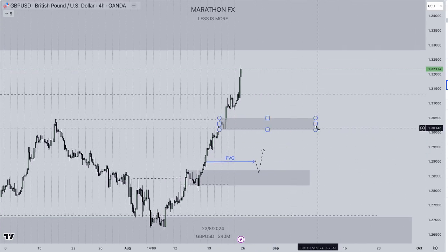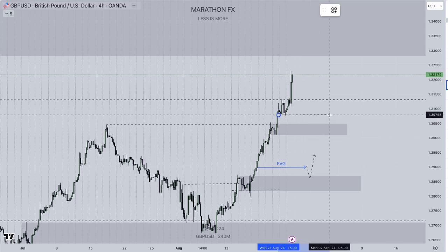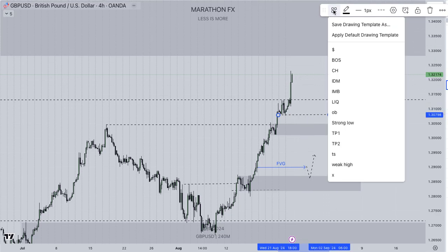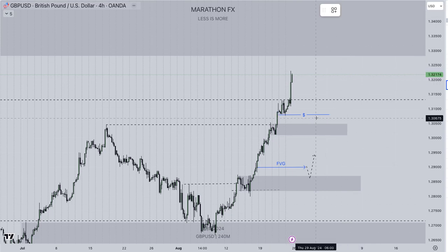Just like GU, I need to identify areas that price will respect, right? And price violated. So as price violated this area here, what the left one behind here, a fair value gap, this right here is now liquidity. This right here is now liquidity, and price could react from that level also. This right here is another area of liquidity where we need to see some reaction.